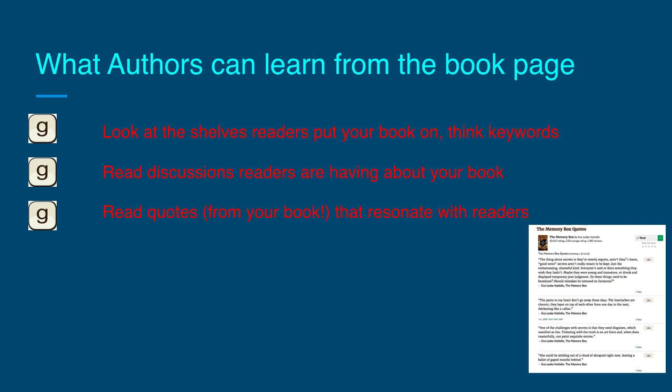The next thing is you can read discussions people are having about your book. All the way at the bottom of your book page, you will see something that says start a discussion about this book. So not only could you start this discussion, but other people could go on there and start a discussion and say, hey, what did you think about what Caroline learned in chapter 1, or what do you think about the twins, or whatever.